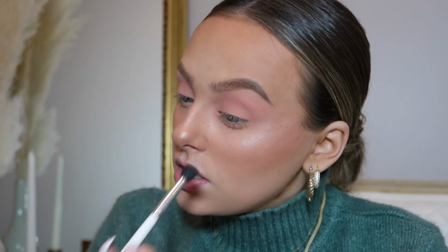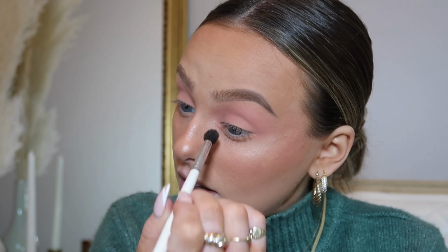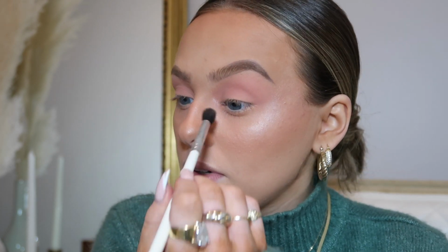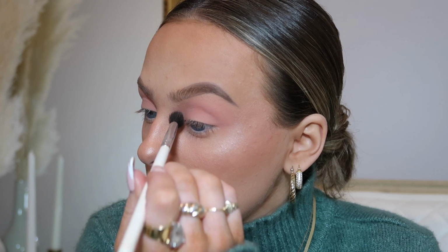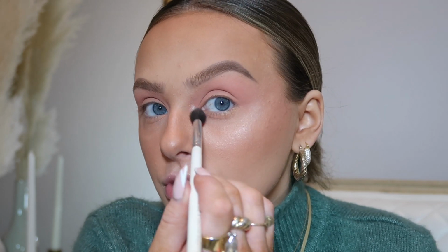And I'm gonna take it on the inner corner as well. I'm gonna take a little bit of this on kind of a fluffy brush, just so I can dab it in the inner corner a little bit. I wouldn't typically use this brush, but I'm feeling way too lazy to get up and get the one that I really want, so it will work just fine.